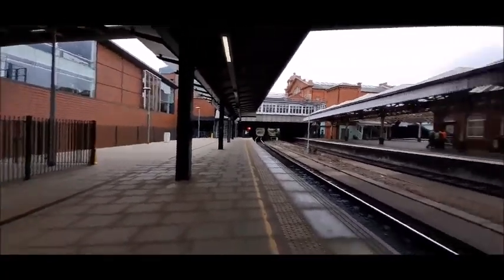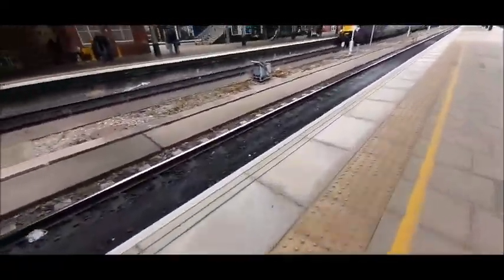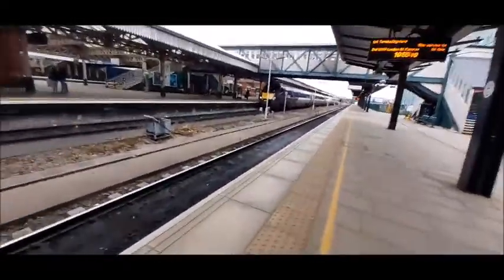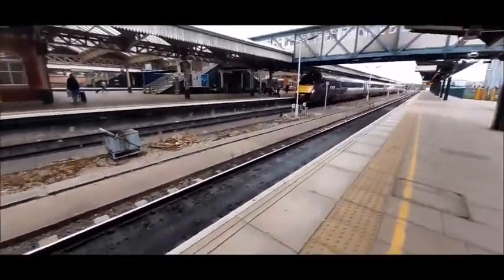So that'll be unloaded at the power station later on. Well, what on earth?